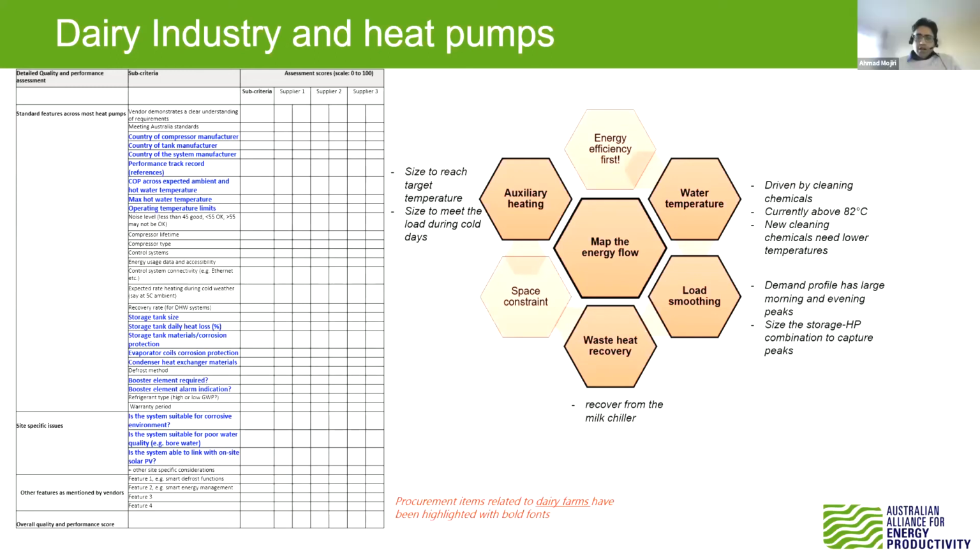Sure. The way we are capturing the important aspects of the lessons you guys learned is in our guidance report. We are saying that the understanding of the energy flow, as you said, is a central part again. Most of your talk, Mario and Greg, was about the water temperature, how important that is, and how it is affecting the entire design. We talk about that in the report. We highlight the maximum temperatures required, and also the thermal storage design and selection and integration of that with the heat pump to be able to maximize the utilization of the heat pump, and also reduce the running cost.